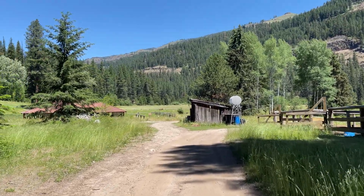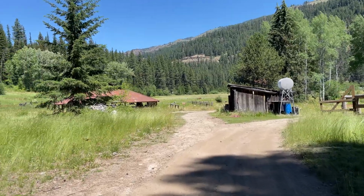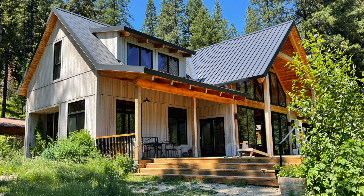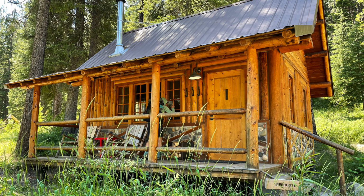The head chef at Minam River Lodge was so wonderful and so nice, and he basically told us that our current plan was pretty good going up to the Stanley cabin, so we decided just to do that instead of do this other loop we had planned, just because, again, it's early season, the trails haven't been maintained.